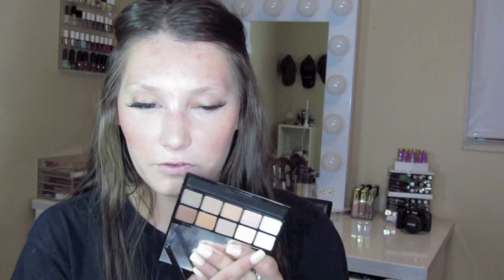I'm going to try and highlight my face with this eyeshadow palette that I got. This is the only thing I'm going to be using on my eyes today. I'm just going to use this first light yellowy shade, kind of like Nylon from MAC. And these eyeshadows are super powdery, very powdery.